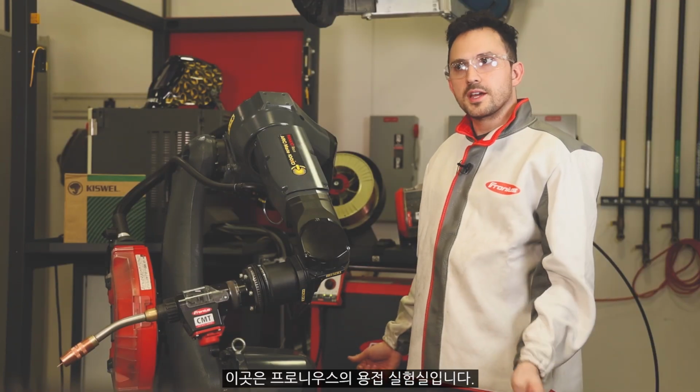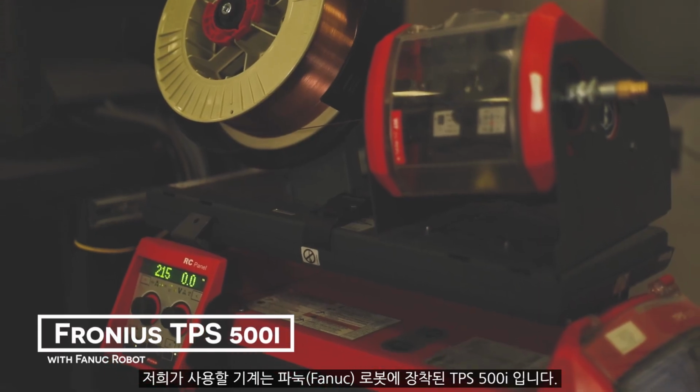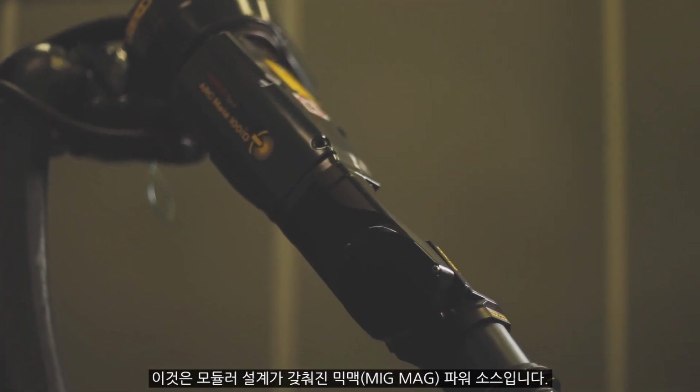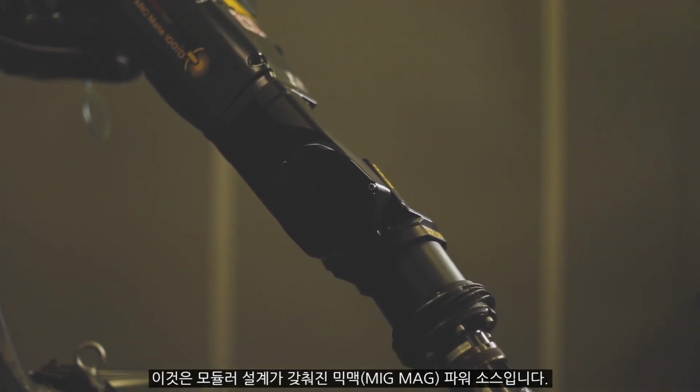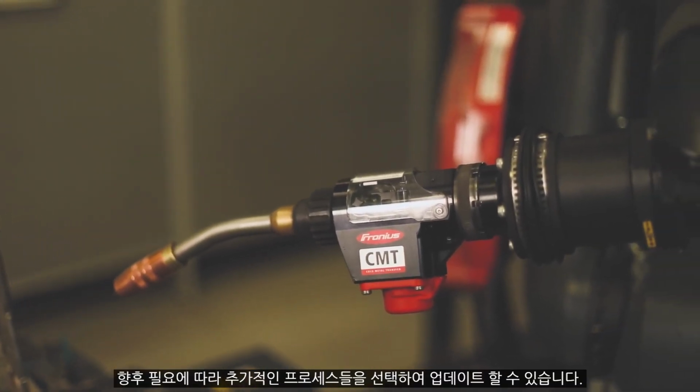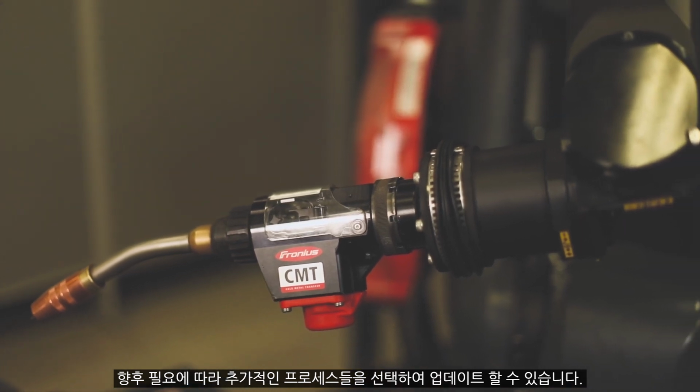We're here in the welding lab at FRONIUS. The machine we'll be using is a TPS 500i on a FANUC robot. This is a MIG-MAG power source with a modular design. That means customers can get what they need now and update later with additional processes as they need them.